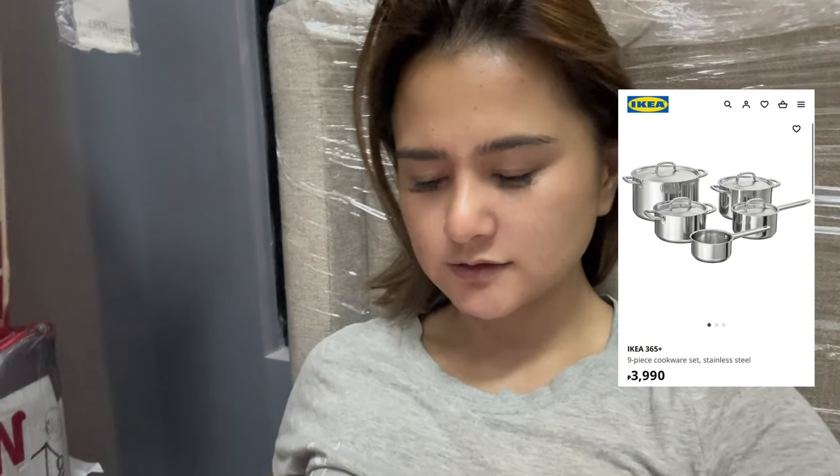The tax that we usually get is 7.75%, so that's an additional 7.75%. I also bought a cookware set, the 9 pieces, and in the Philippines it is 3,990 pesos. And in USD, it's $89.99, excluding the tax. I also bought another cookware set that is 6 pieces. I paid 2,490 pesos, and in USD it is $59.99.